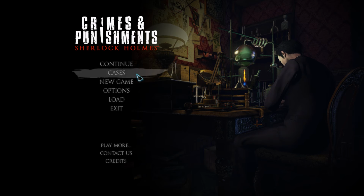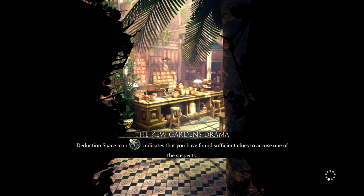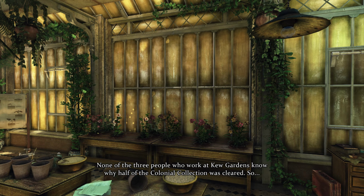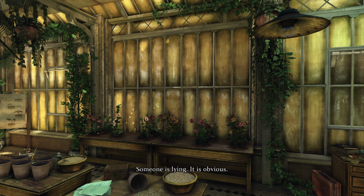So let's continue with the investigation of Montague Dunn at Kew Gardens. So this should be quite fun. Continue. Keep forgetting about that. The three people who work at Kew Gardens know why half of the colonial collection was cleared. So, someone is lying. It is obvious.